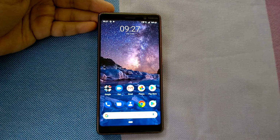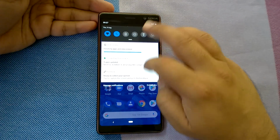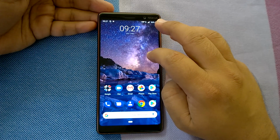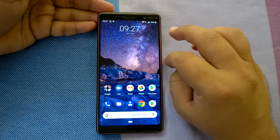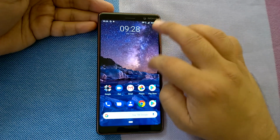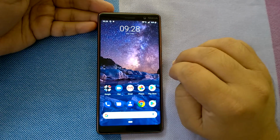Nokia Power is here, and we welcome you all to a very interesting video. As you can see, I have a Nokia 7 Plus in my hand, and this Nokia 7 Plus runs the Android Pie Beta 4, the latest build for Android Pie Beta that HMD has pushed to Nokia 7 Plus users. So if you are enrolled in the developer preview, you will get this build, and you can check our article about how to enroll in the program and get the build.